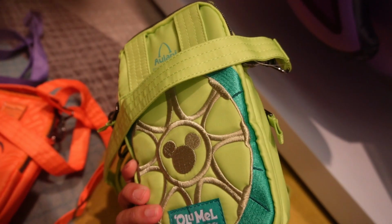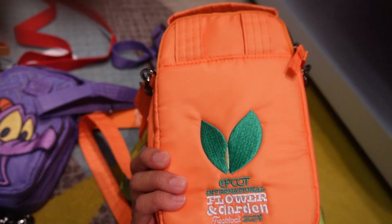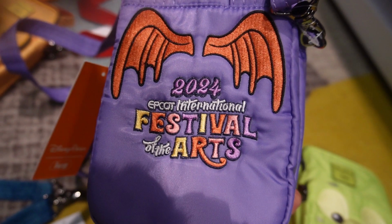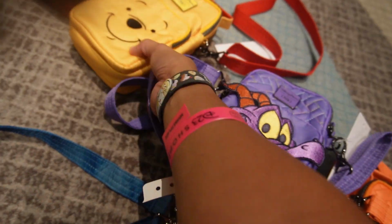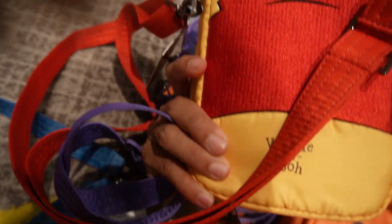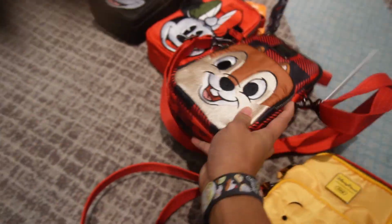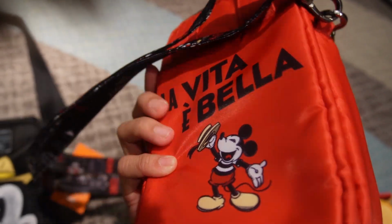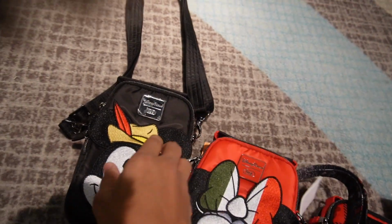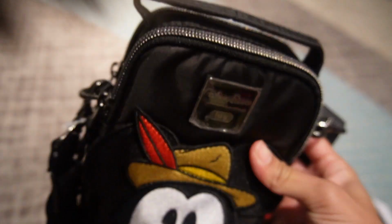So the Olumel bag has this awesome Mickey head on the back of the bag. We have Orange Bird looking fresh as usual, and this bag actually says Flower and Garden Festival 2024. Figment has the same words, but I love the font they chose for this bag. We have Smirking Winnie, and on the back it says his name. Nice and simple. Chip is on this red plaid bag representing Canada. And then Minnie with an Italy bow and this phrase in Italian, which I looked up, which translates to life is beautiful. I love that. And last but not least, Mickey in a cute Germany outfit. So I just want to say thank you to Kate for allowing me to get exclusive footage of those bags.